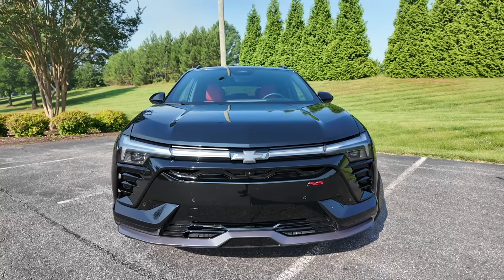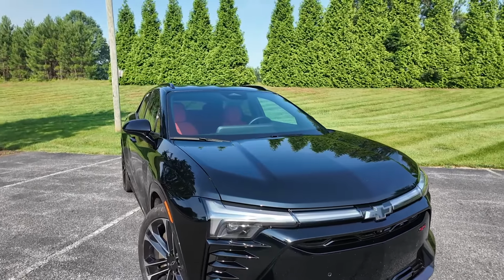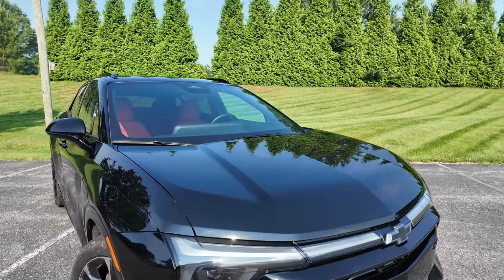This definitely has that aggression that anything with the SS badge is known to have. Sharp body lines throughout the hood. Actually, at some angles, kind of looks like a Lamborghini Urus. So pretty neat to see the sharp styling throughout this EV SS.